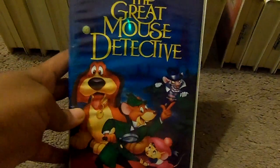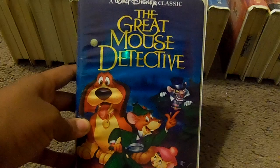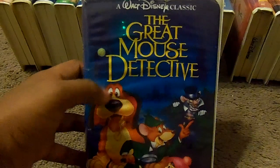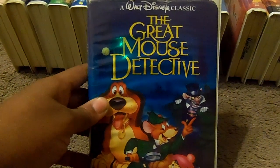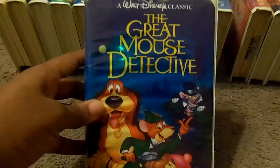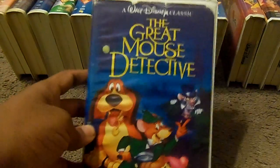Alright, this tape opens up with the 1992 green FBI warning screen, a trailer for Aladdin, then followed by the 1992 Walt Disney The Classics logo. Oh, I forgot the feature presentation logo also, and the start of the film. Oh, it used the 1990 Walt Disney Pictures logo. It's a reissue print.